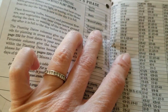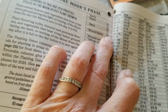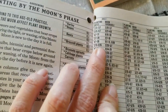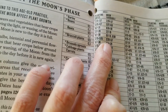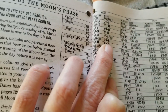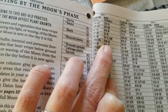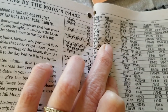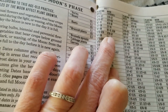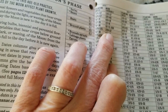Now see, this is plants. This is putting plants outside. Early broccoli. It's telling me on the moon it's February 20th to March 7th. Well, I know right now that this is the last weekend in January. My plants need to be 5 to 6 weeks. It's not going to happen.